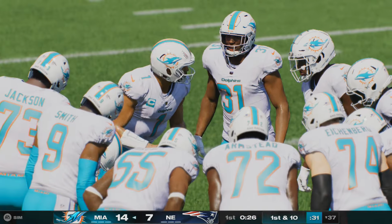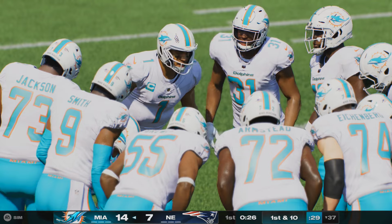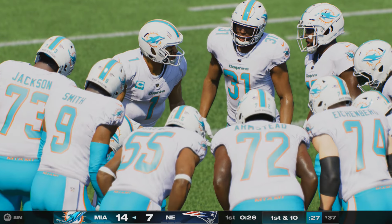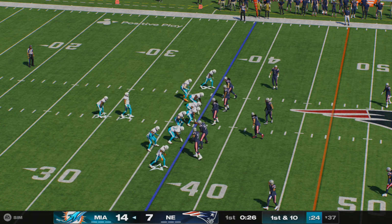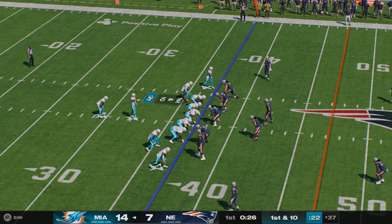I love your sarcasm, but I love even more your observation because, look, what they did last time out, now with a shorter field, they should have a lot of confidence that they're going to put more points up on the board.